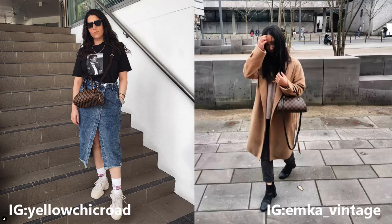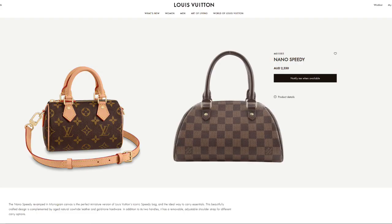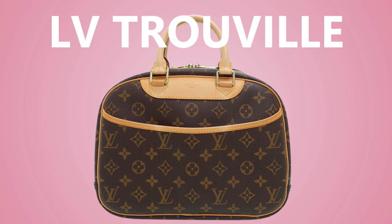You can hold it handheld, or you can do a long shoulder bag or a crossbody bag if you add an extra strap. It's got D-rings, so you can add straps to it. It has a beautiful Alcantara lining, and it's a great alternative to the Alma BB or the Speedy Nano. So if you're not quite into those bags or you're looking for a vintage alternative, this is a great stinking cute bag to choose.